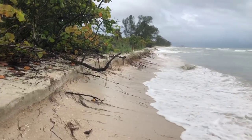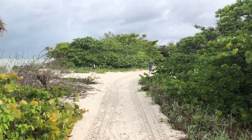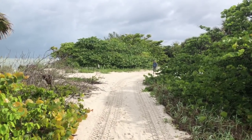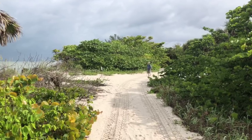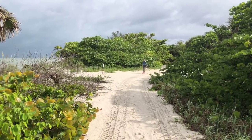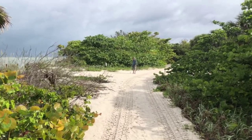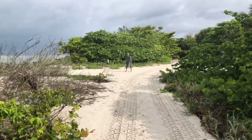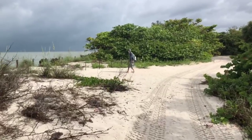I'm gonna shoot a little video. Stand by. All right, I'm back again. Lost my signal while I was shooting a little video earlier. Again, I'll stitch all of these videos together on YouTube, make one video. I'm just off the beach. We couldn't get down because of the erosion and the waves. I'm gonna show you.